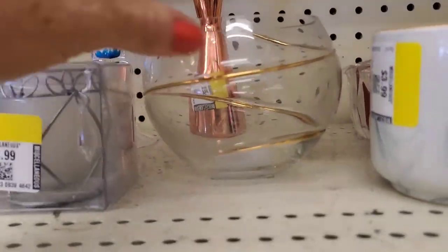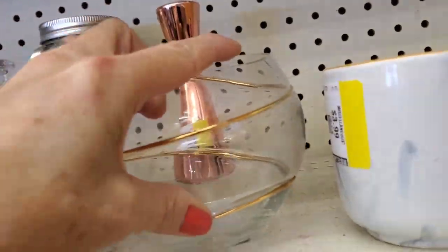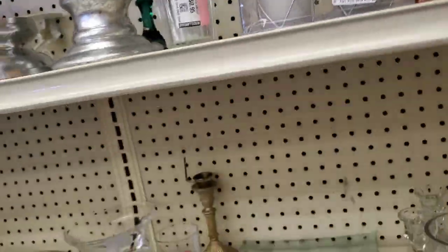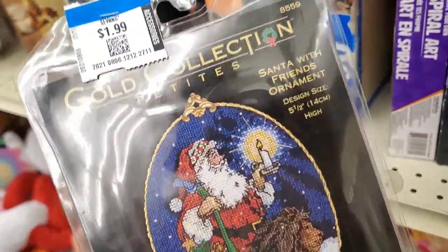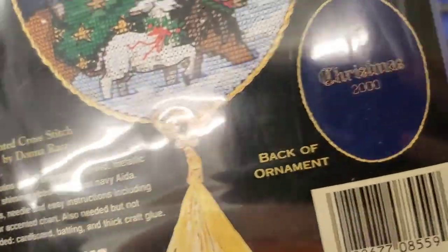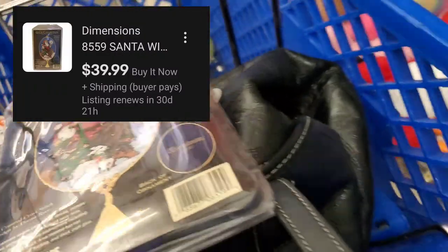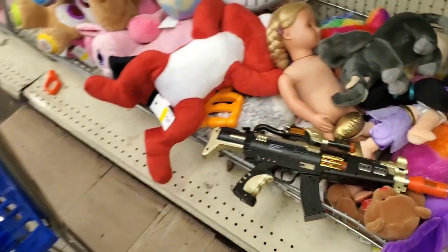And then I spotted this beautiful vase up here. It's clear glass with a gold swirl in it. It was pretty. And I spotted this cross stitch do-it-yourself ornament. It was brand new in the package. I looked up comps. It goes for around $25 to $30.